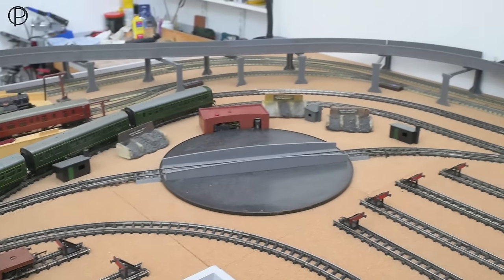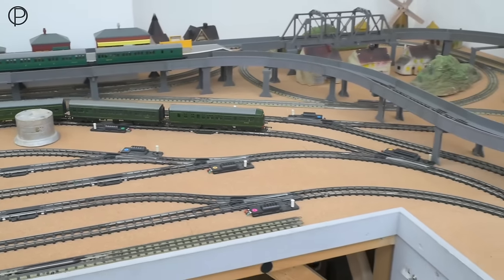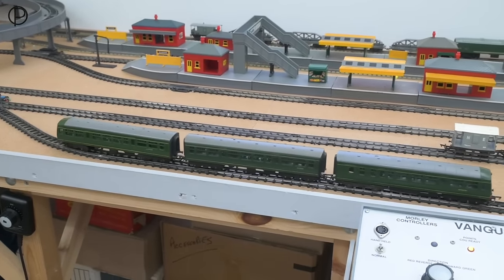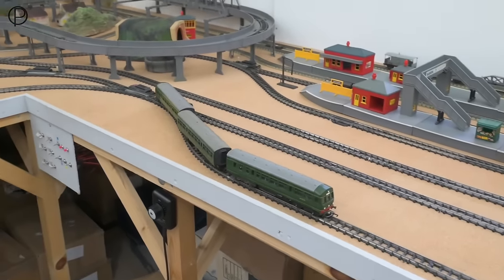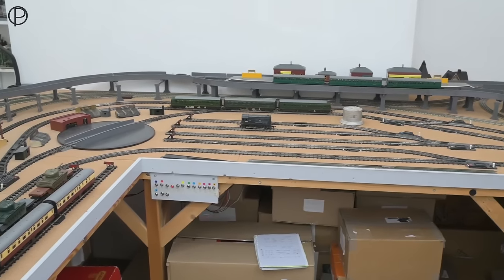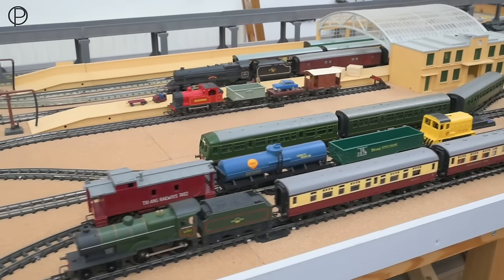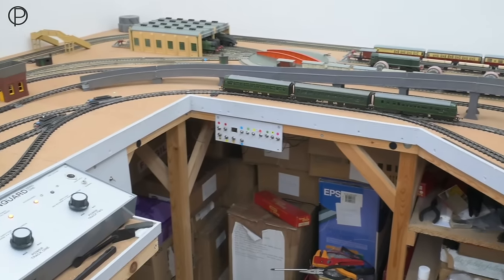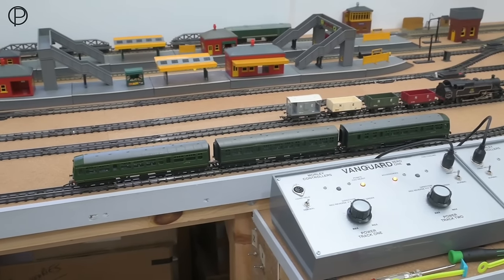Run around the back of the turntable. Be a bit jumpy on the diamond, I imagine. No surprise there. I think I left all the points in the right position. So I think we'll go the other direction with that now, just see how we do. We'll stand back a bit. And down it comes past the 00 station. And we'll just slow it down as it comes around the curve, and bring that to a gentle stop there.